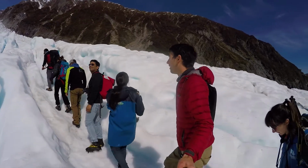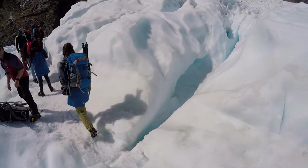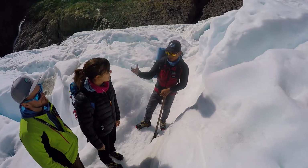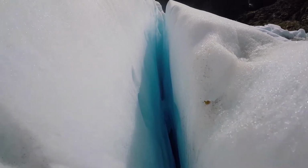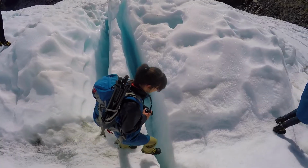But luckily, Tak and Tom really know what they're doing. They have a combined 15 years experience hiking on glaciers, so they will be taking us all around the glacier, telling us all about the glacier, despite the fact that the glacier is riddled with those massive crevasses.